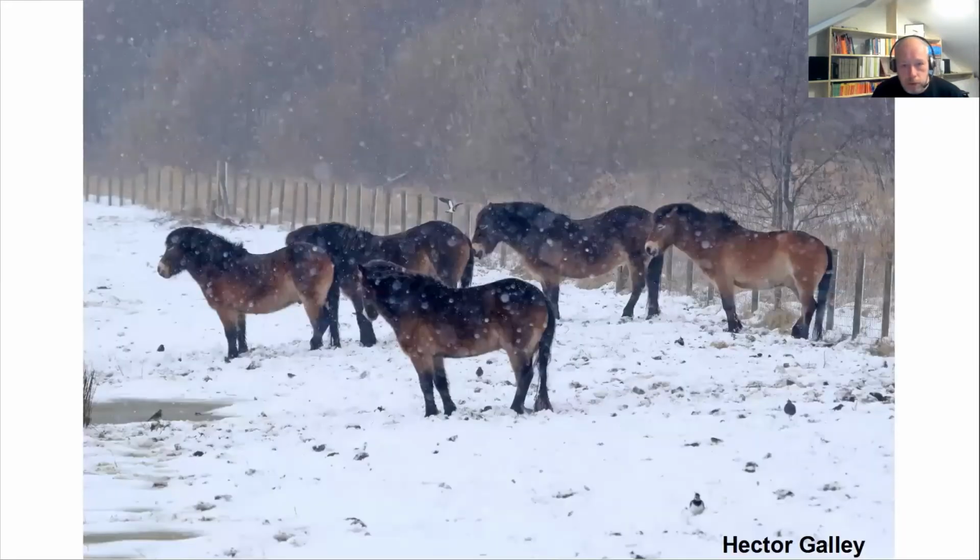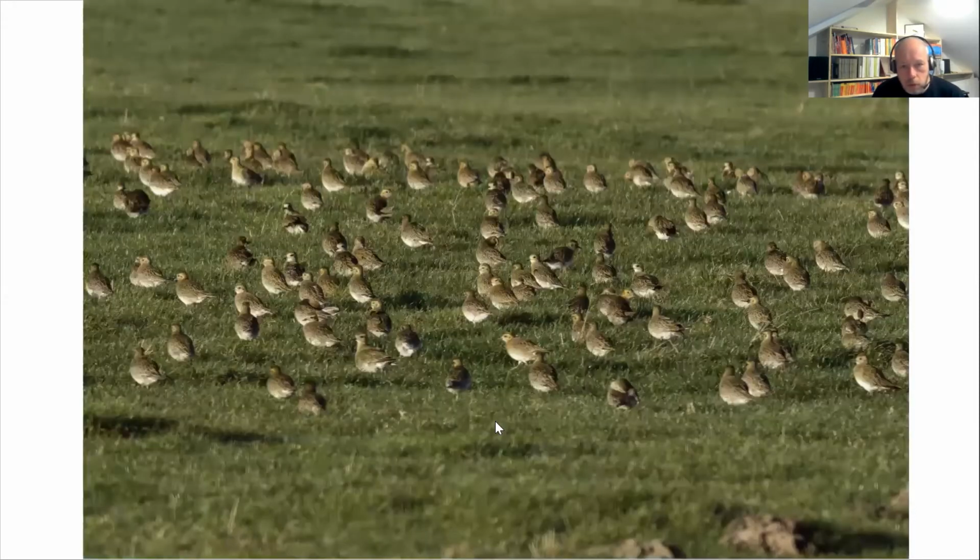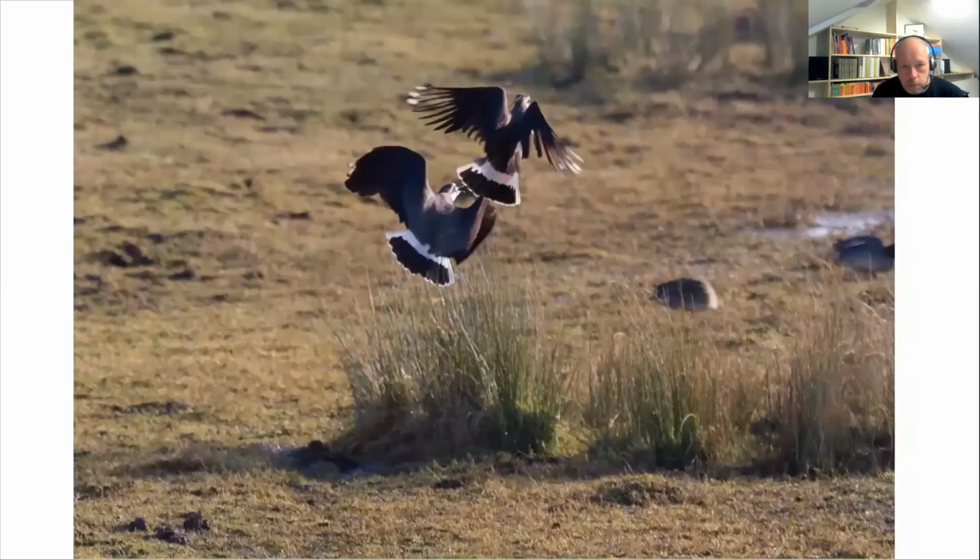And in years like the Beast from the East, it can bring in all sorts of other species. There's fieldfares here, there's woodcock on here. But when it warms up a bit, the lapwings hang around a little bit longer, and the golden plover. When it warms up a little bit more, spring's in the air and the lapwings start to display, the wintering birds move off to their breeding territories.